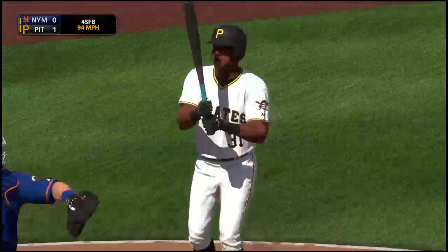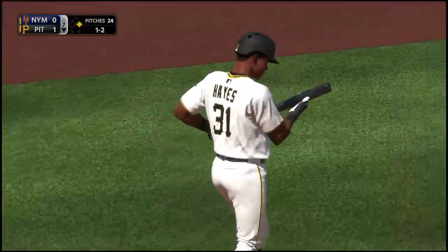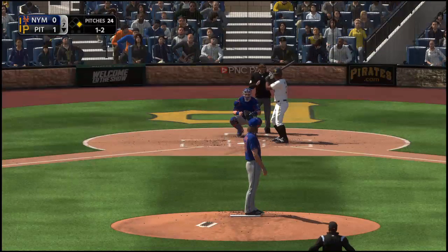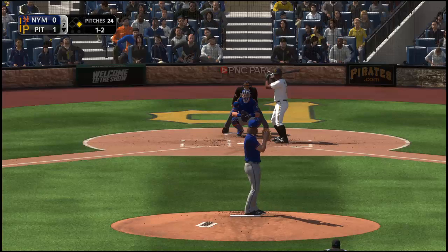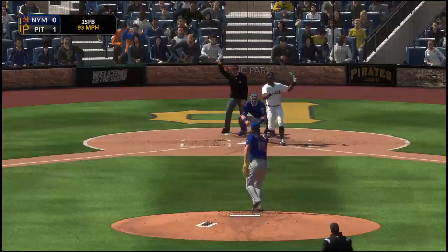And he goes up the ladder on him, but he lays off. 1-2. Great mid-AB adjustment right there. Swung at the first high fastball and was able to take the second one. The 1-2 is swung on and missed, strike 3.